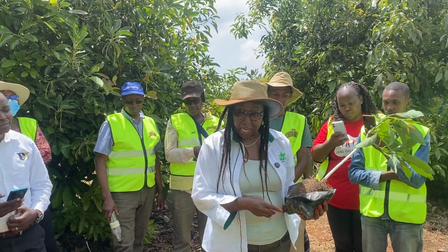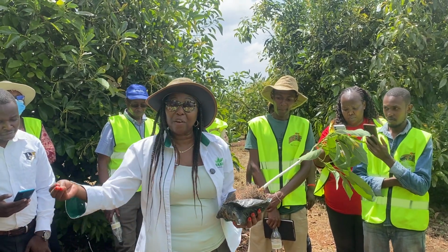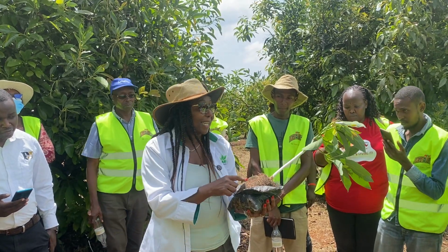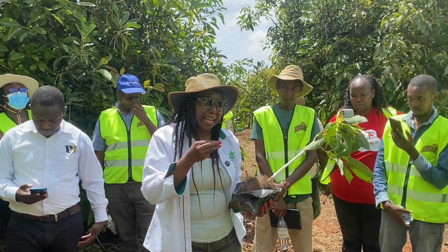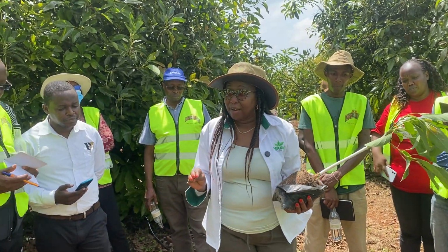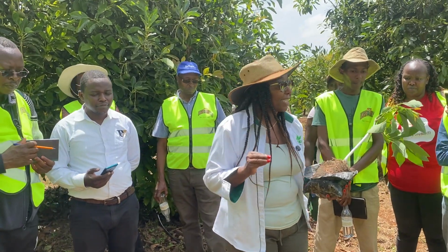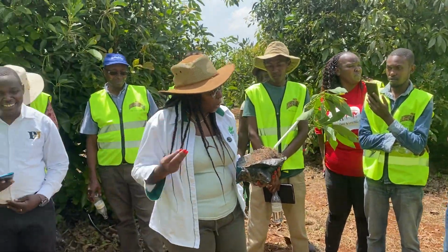Na hii kitu ukiweka kule kwa shimo ya banana, maji kuja you waterlog, especially when you have waterlogging soils or flat land. What happens? This one starts getting root rot immediately. They get dieback. It does not like waterlogging at all. Watu wa Kericho, listen to me. Watu wa Njoro, listen to me. Eldoret, listen to me. We have made those mistakes. You will, because you have a lot of rain.